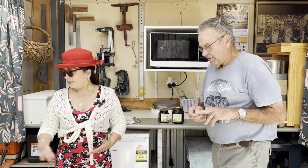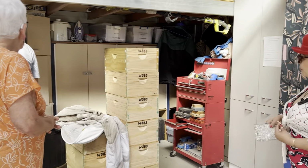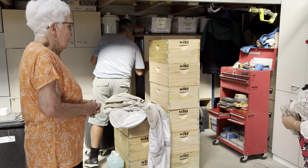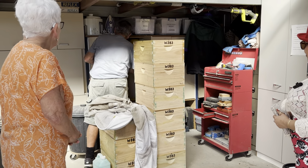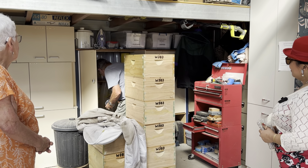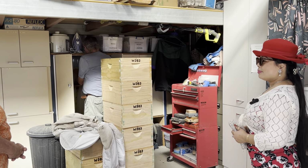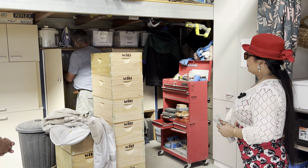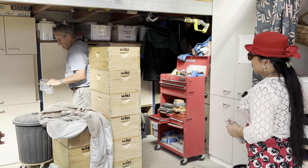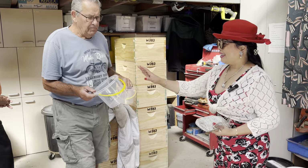We also have containers. That's a 3 kilo. Plastic tubs.